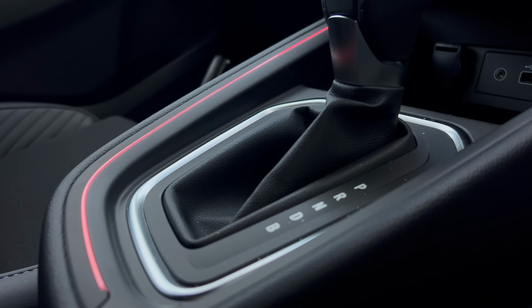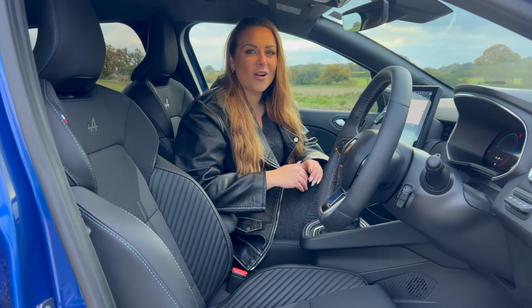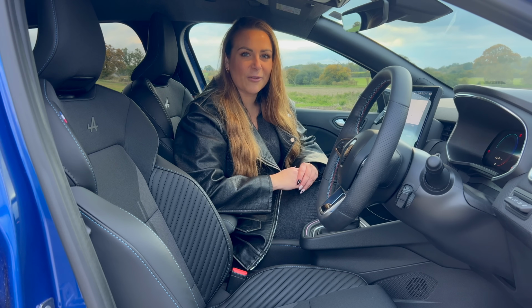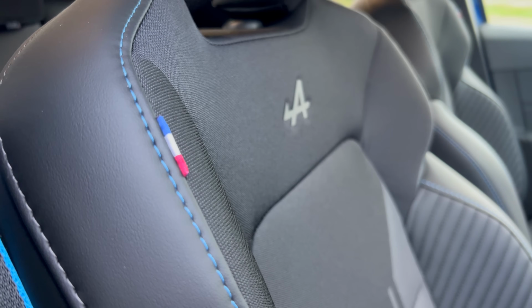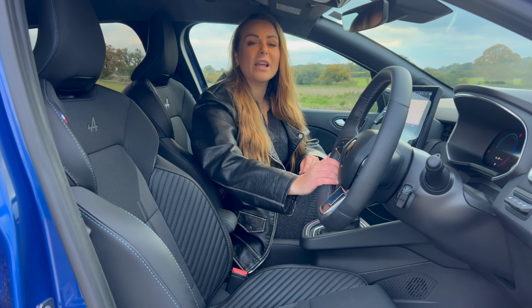I also love the fact that you get a little bit of ambient lighting along the centre console, although there definitely could be more ambient lighting, as it gets quite dark at night, especially when you've got the dark headlining and the dark interior. I really love the fact as well that they haven't used any animal products. All of the leather is actually imitation leather rather than real leather, and you'd never know because it's all extremely soft.